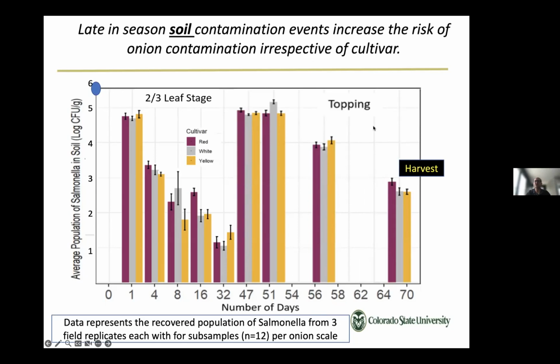Why? Because the UV index during that time is much lower than at the beginning, at the 2 to 3-leaf stage. The UV index at the 2 to 3-leaf stage was about 8. Basically, you will become crispy. But late in the season, in the topping period, the UV index is 4 or 3, so it has been reduced by half, and the weather is much more mild. So at the 2 to 3-leaf stage you see a crisp decline, but with topping it goes much smoother.